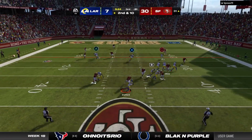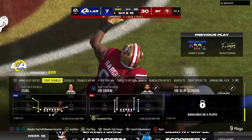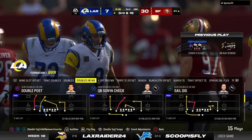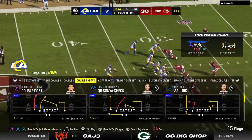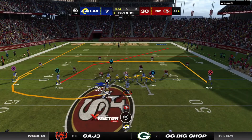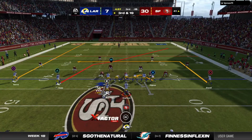Back to the air, Stafford on second down. And down he goes. They sack him back right around the 41-yard line. Javon Hargrave, the D tackle, getting the sack. So now Stafford and the Rams after the sack, they're staring up at a 3rd and long.